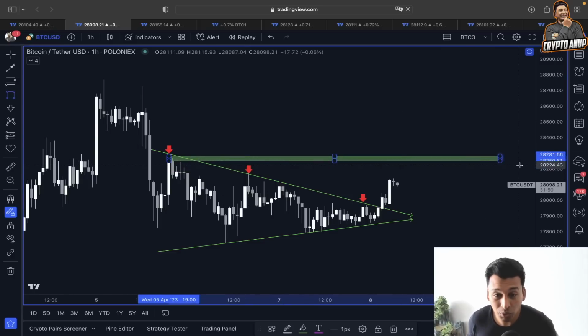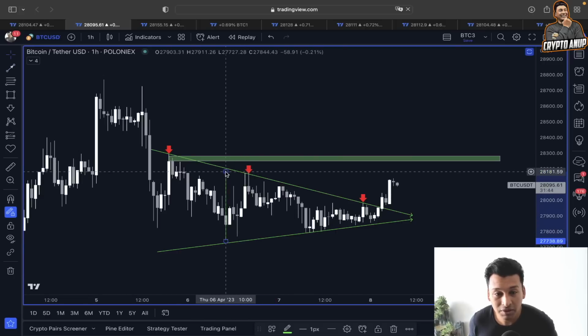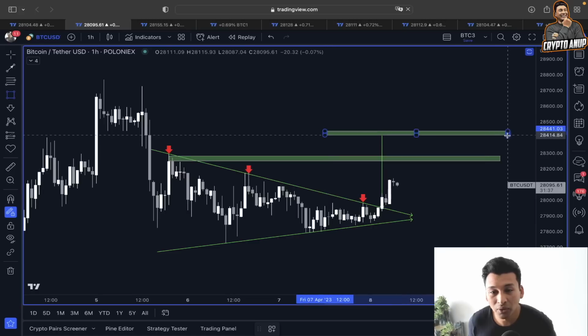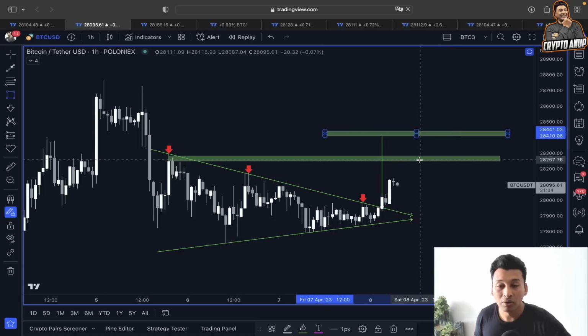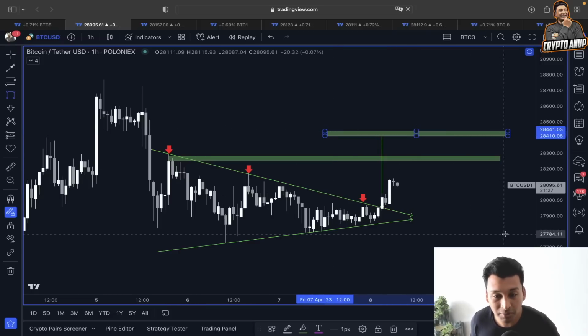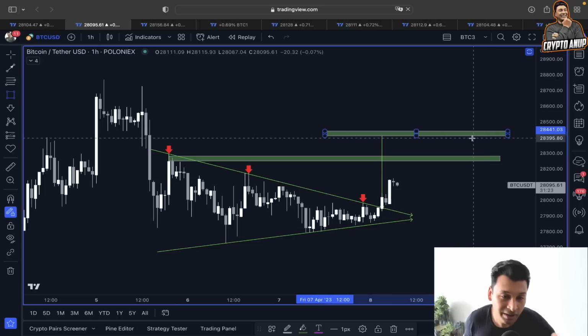28,250, 28,300 range. And the price objective from this symmetrical triangle will be somewhere between 28,400, 28,500. So the first target is somewhere around the 28,250, 28,300 range, and the final price objective from the symmetrical triangle is going to be around the 28,400, 28,500 range.